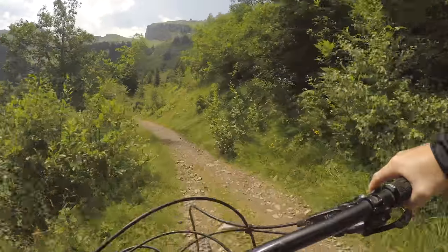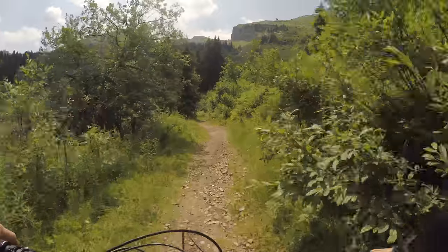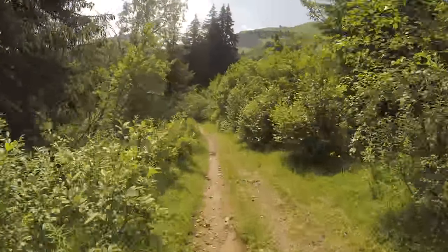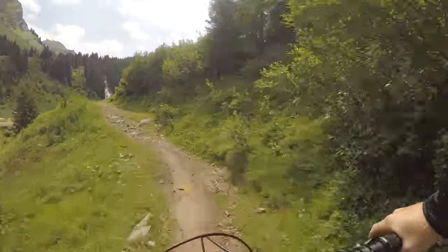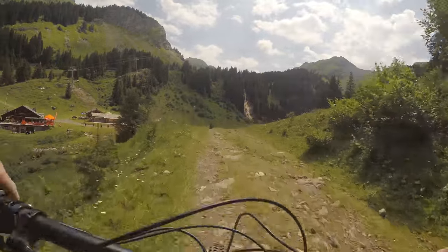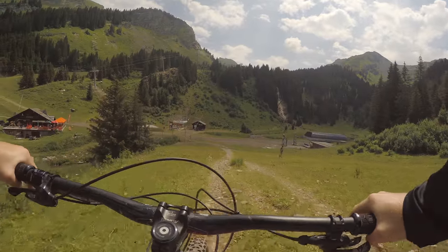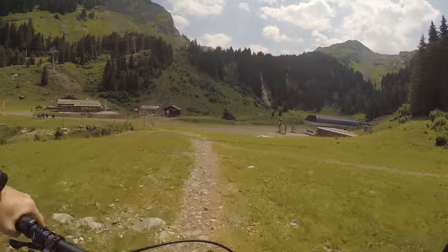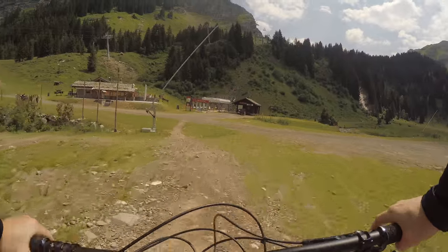Feels like you're heading into the middle of absolute nowhere. And it's kind of true. Going off the beaten track a little bit, finding places that not as many people go to because they're not as accessible. And here we have it, your golden light. You have made it.